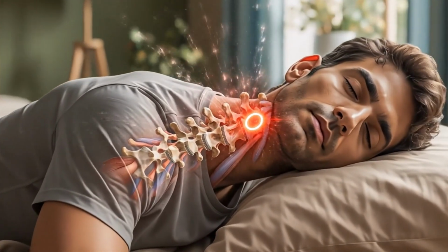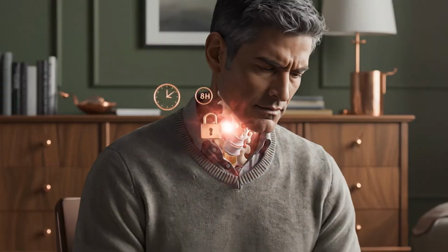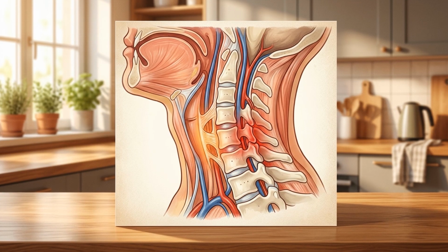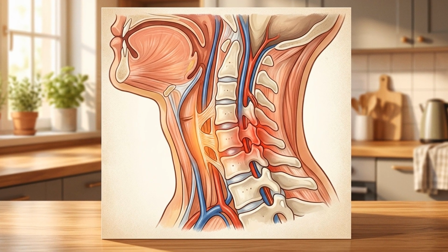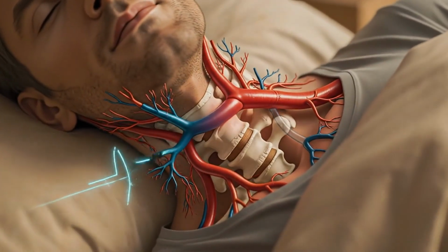To breathe face down, you have to rotate your head 90 degrees to one side. That locks the vertebrae in your neck into maximum rotation for 6, 7, 8 hours straight. The ligaments on one side stretch beyond their resting length. The joints compress on the turn side and gap open on the other. The arteries that thread through your neck vertebrae, carrying blood to your brain, get kinked at each rotation point.